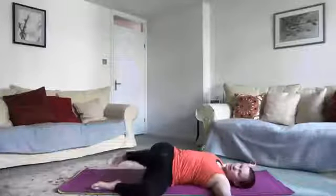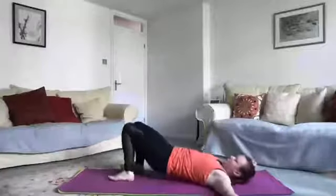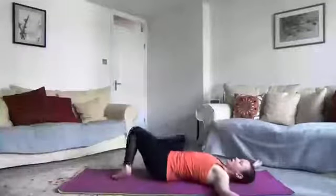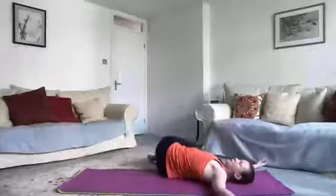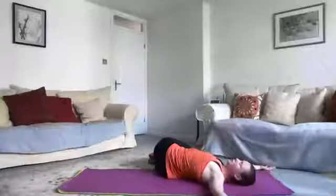Good. On your next inhale, slowly bring the feet back to center, pushing through the feet, lift the hips, shuffle them slightly over towards the left side, and then allow the knees to draw down to the other side. Stay nice and open into the chest and the shoulders there.